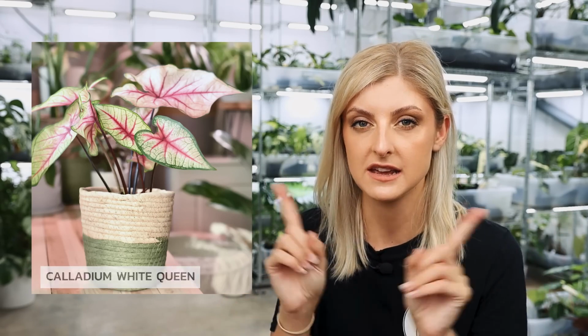But I need you to understand, if you want something big and dramatic and colourful and cheap as heck, probably the cheapest plant on this list, then you need a caladium. You need a caladium. I've only ever had one, and I would love to have one back. I think the caladium I had was a white queen. Can't remember. It was white. It had a tiny little green leaf margin, and the primary veins were pink, and it was incredible.